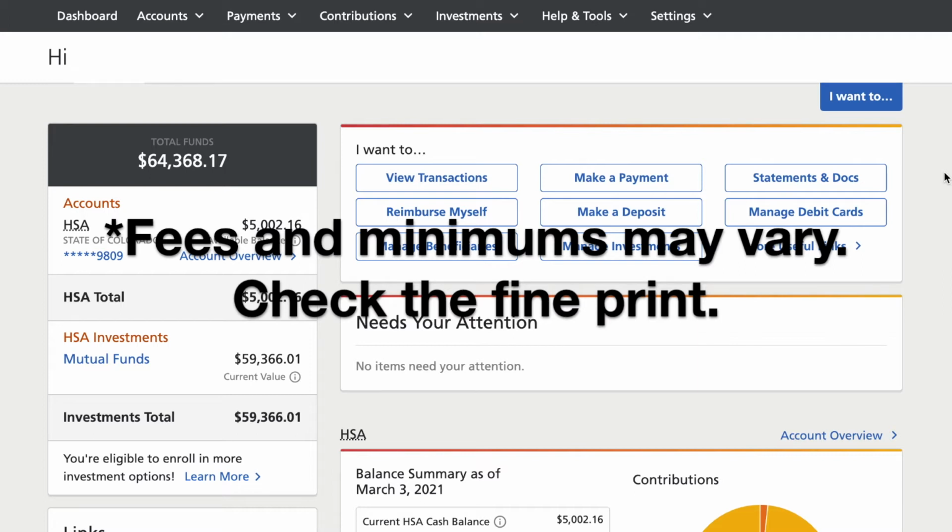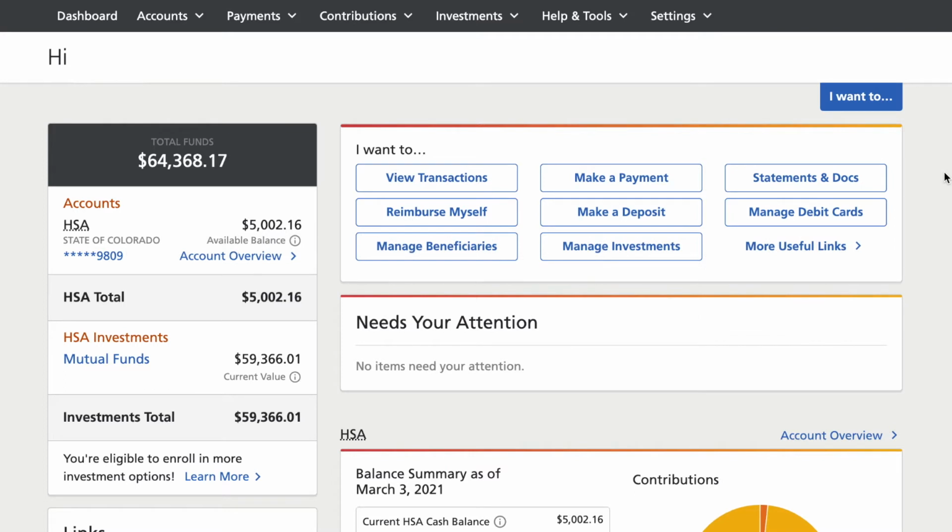Now you could certainly argue that it would be worth my while to invest that $5,000 and go ahead and take the hit on the fees. But just something in my nature, I really don't like paying fees to banks. And if I can avoid it at all, I will do so. So I have it set up so that it's always got at least $5,000 in the account.